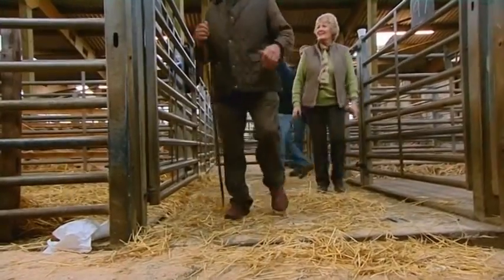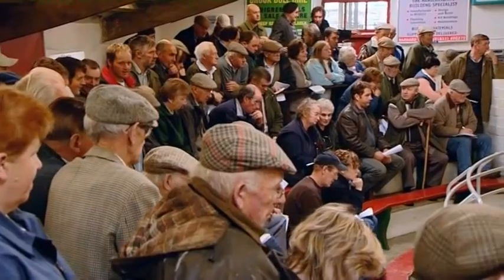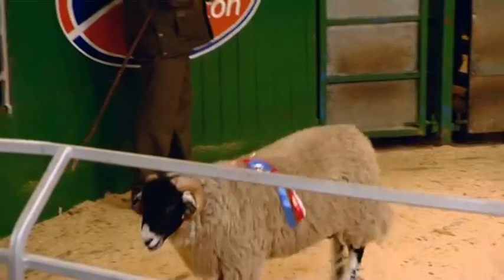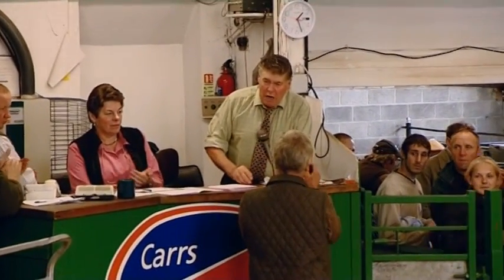Hey, they're off, they're off! Oh, bloody gate's off! Bringing them out, those tups, right? Right, champion lamb, is it? Yep. Right, congratulations anyway. Thank you very much.